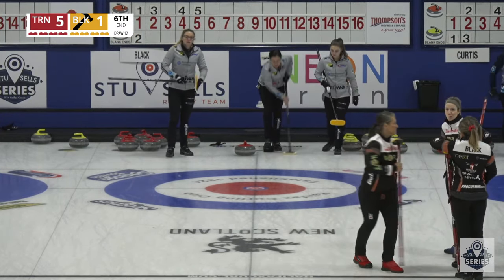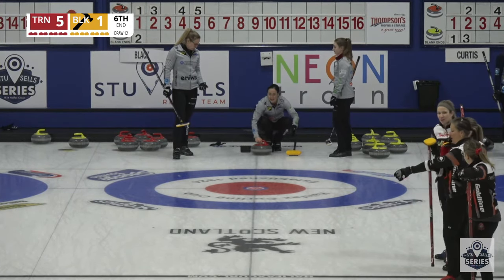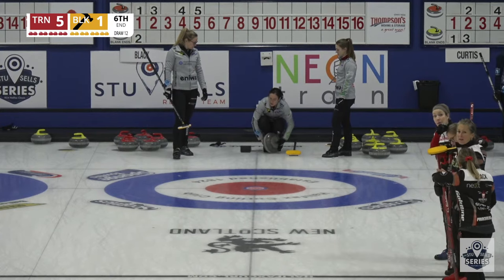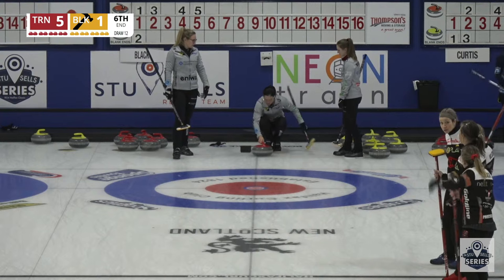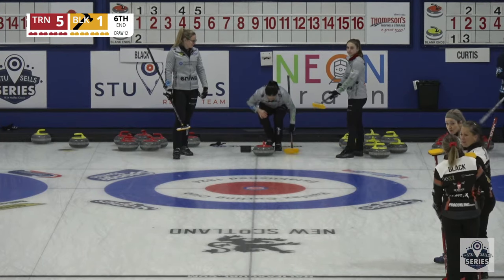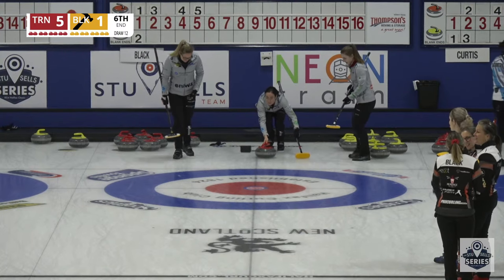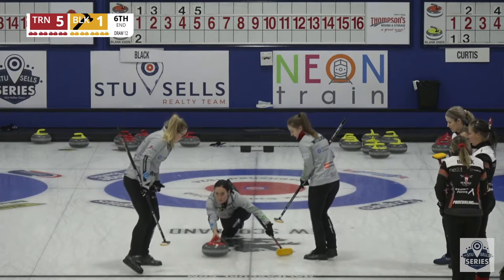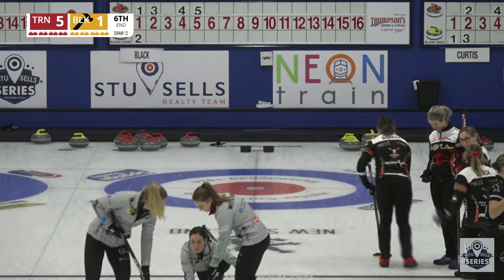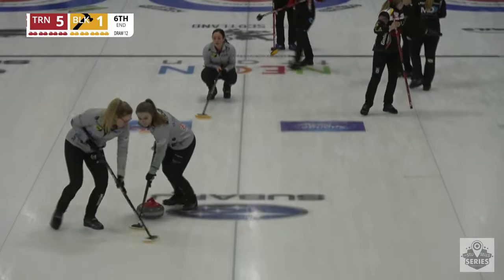Let's take a little update on sheet number one. Team Christensen stole two in the fifth inning and are now leading 5-4. Team Grattan stole one in the fifth inning and are leading Team Everest 4-3. And Team Daigle stole one on sheet four and are leading 5-2 over Team Curtis. Steals all around on every sheet.